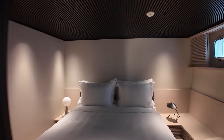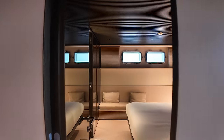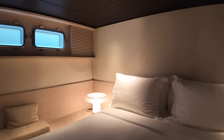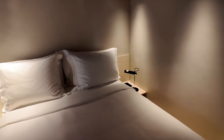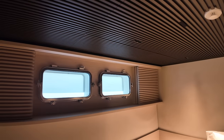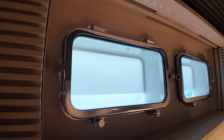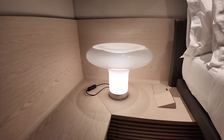Let's walk back through here. And I'll take you into the other cabin on the opposite side. Again, similar layout in this cabin as what we've got on the port side cabin as well. Plenty of headroom in here. I would say it's probably about just under 7 foot of headroom. Don't quote me on that, it's just a guess. And obviously we've got two portholes over there. Absolutely love this light feature, check that out.